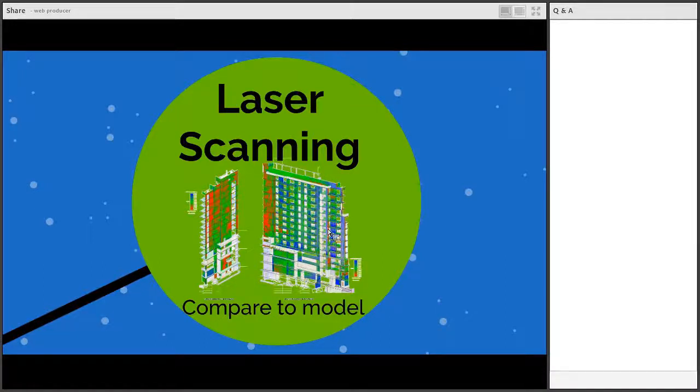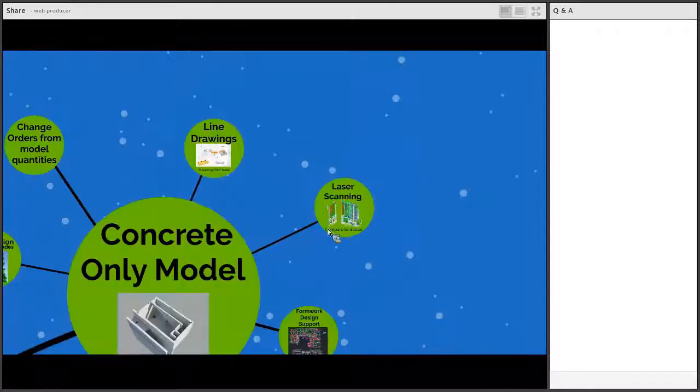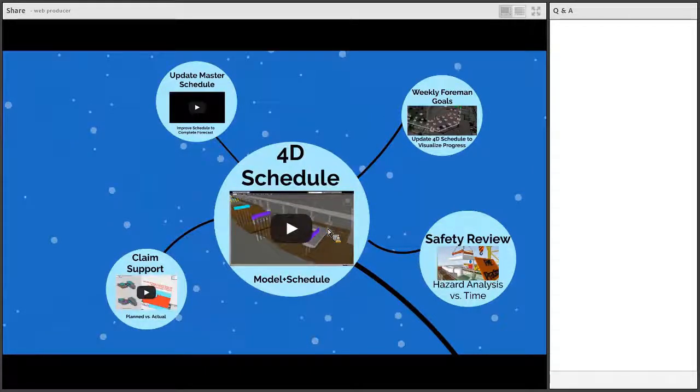Okay, so now you have a model. So I should have mentioned that the level of difficulty is pretty high, the level of effort's pretty high on laser scanning, and the reward depends on the feedback that you get, how close you were to tolerance.